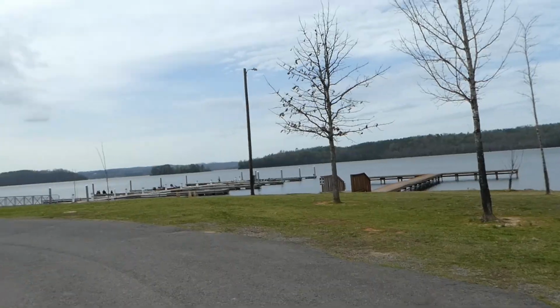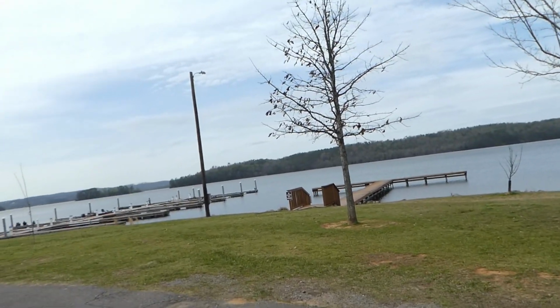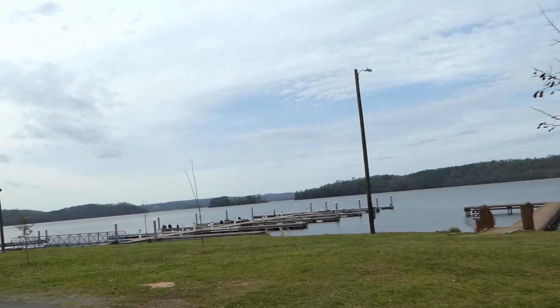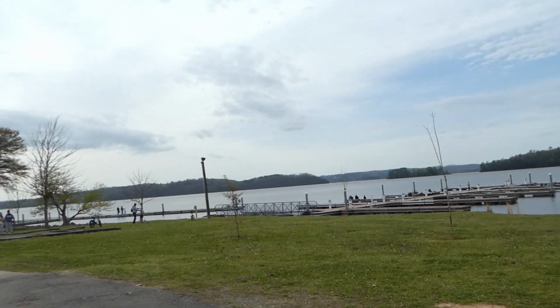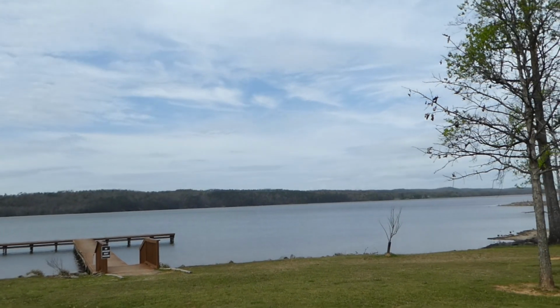Here's the water. There's the pier, and here's some boat slips over here, and people are out there fishing. I wonder if they're catching anything out there today. It's a beautiful lake.